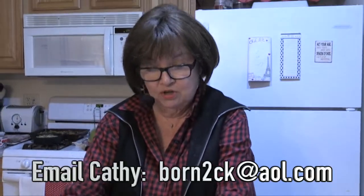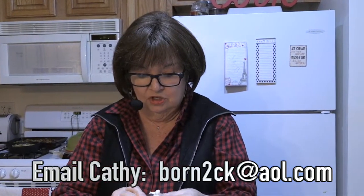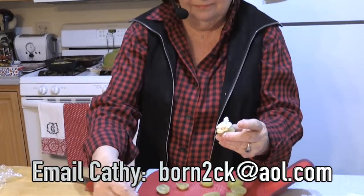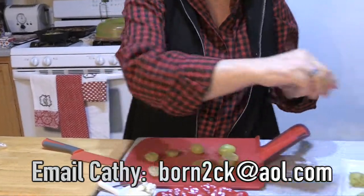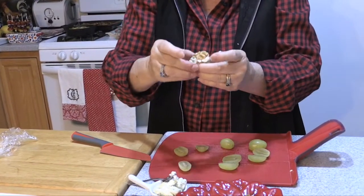Oh, another question. Can I also use crushed walnuts instead of just half of a walnut? Good idea. Yeah, you just put them like this. I'll show you how we do that. I put a little cream cheese in here just to have a little more body. So you put a scoop on there, and then you just take a walnut and press it together.